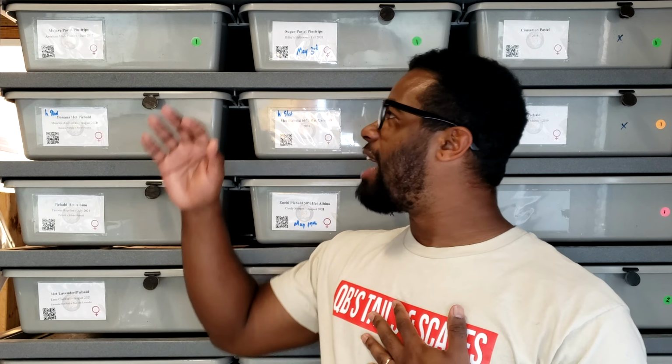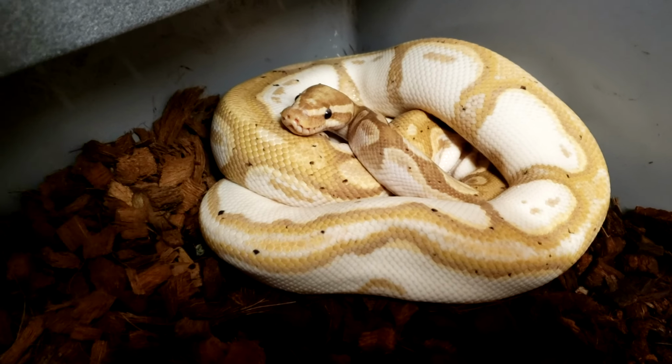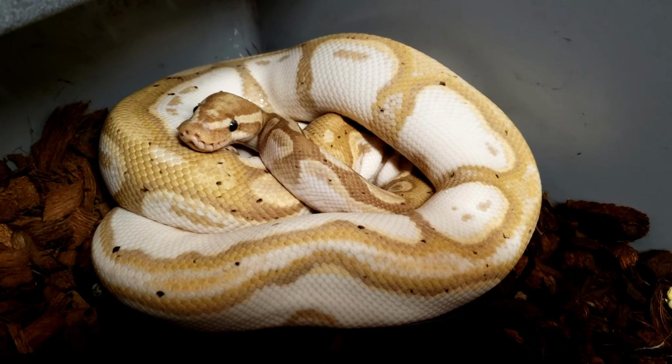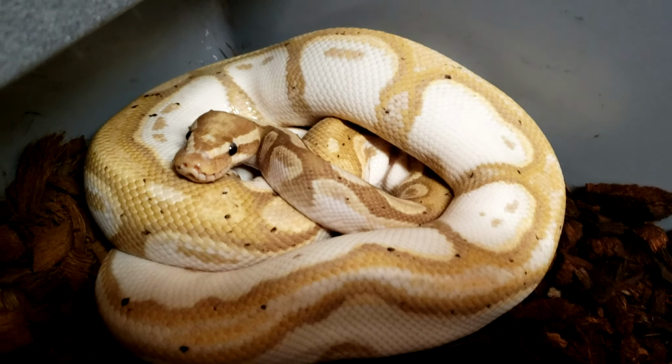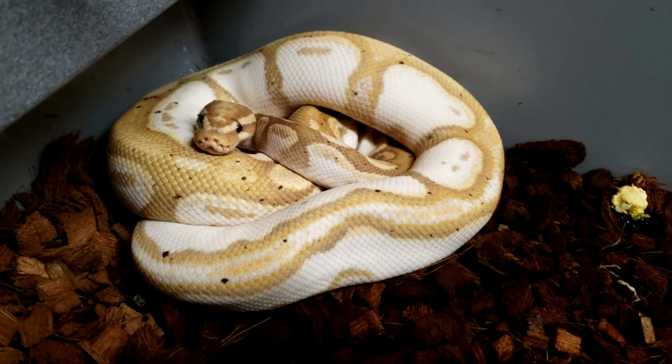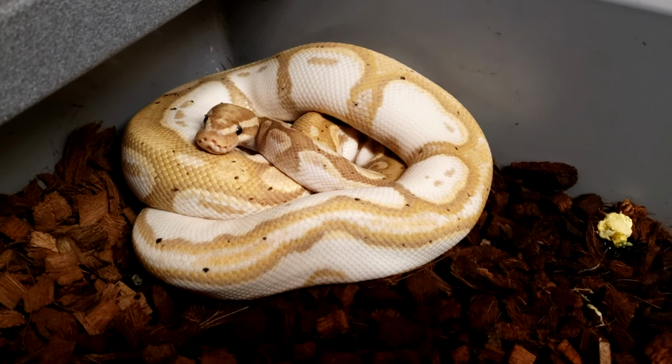Let's say, for example, I actually have a clutch that I'm about to cut tomorrow or the day after, and then I'll post a video a few days after that, depending on how the timeline falls. And out of that clutch, I don't expect to keep any holdbacks. So the only thing I want to keep out of that clutch is a male or a female. It doesn't really matter to me at that point. But this pairing is 3 genes to 3 genes. So if I can get something that potentially has 5 or 6 genes that I can use to progress my double recessive projects in the future, then I will keep that as a holdback. So that's the only thing that I would look for in that clutch.